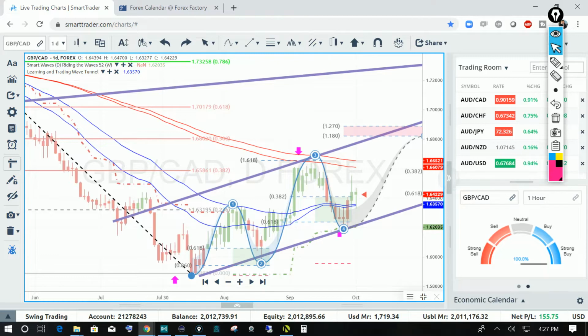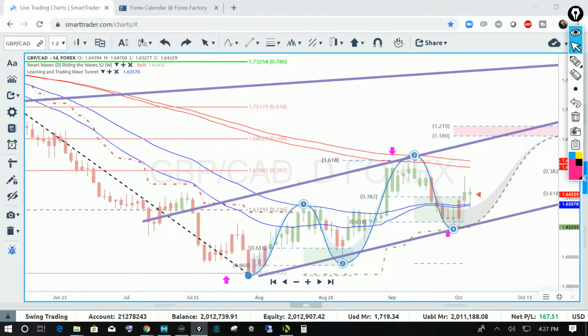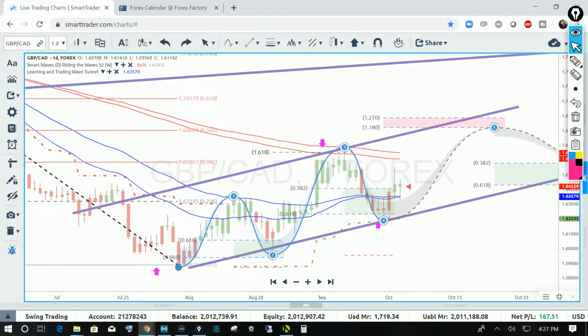So here on the chart, I'm going to go ahead and open up right here. This is the daily time frame. So the first trading opportunity will come off the daily time frame right here, and you're looking for price to move all the way up to this level. So let's go ahead and measure this out.